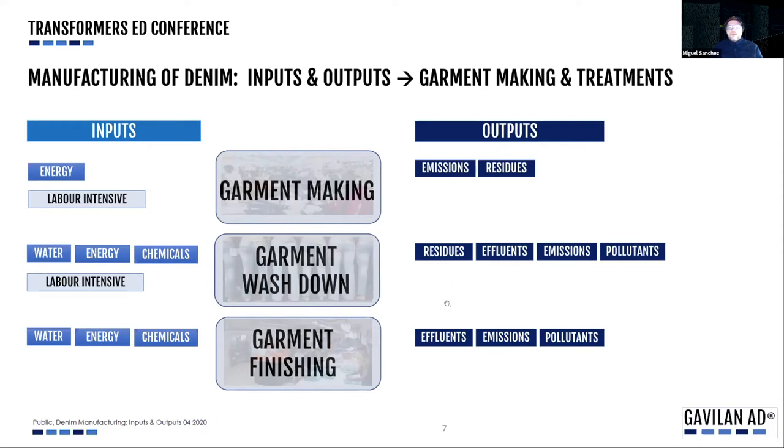In here, we generate residues, again, fibers. We generate a lot of effluents that can be extremely toxic at that time, depending on the type of chemicals that we have used. Emissions because of the energy and pollutants that, again, some of them can be quite nasty.